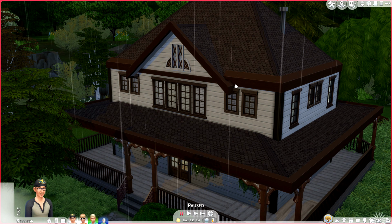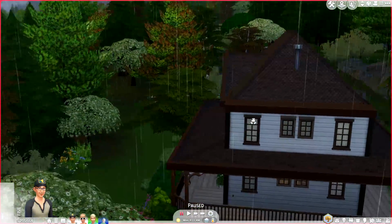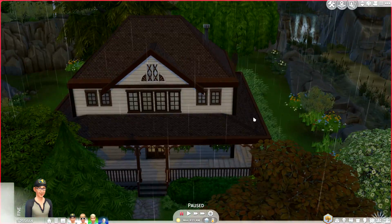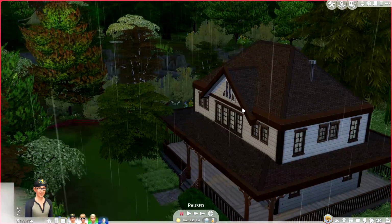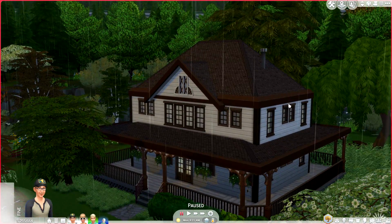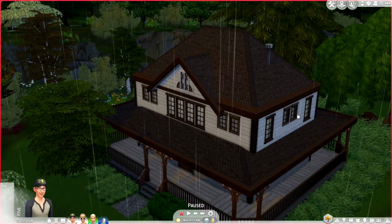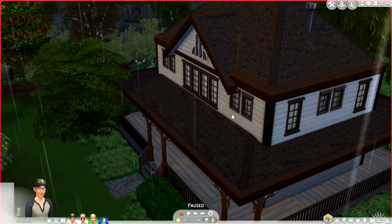Thomas and I are doing the exact same renovation on the exact same build, in case you guys are wondering. I think that's how these things work. I don't know, it's my first time doing a renovation battle, but I really like the bones of this particular home. It is called the Overgrown Farmhouse, and I believe the username of the creator who built this is called APROTE or something like that.